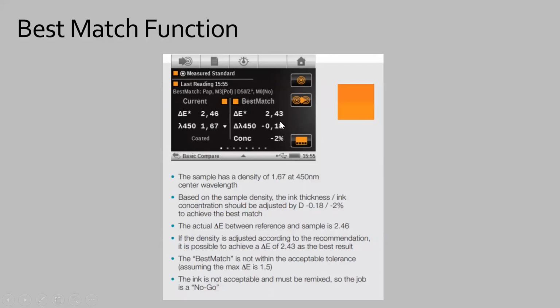Let's say this best match value is more than 3 or 4, then you know that this ink cannot be used for production. It has to be mixed again. Rather than wasting time on your press, you can easily identify this is the best you could achieve with this combination. Whatever you do on the press mechanisms or your curves, you won't achieve that color. So this is another mechanism to easily identify colors and rectify issues in advance without losing money.